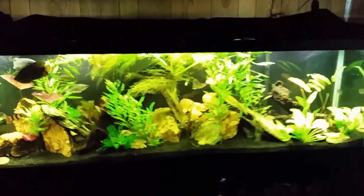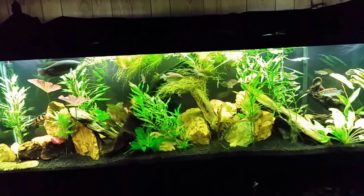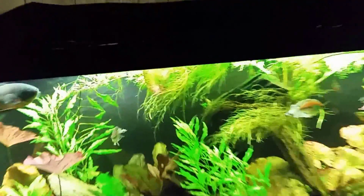The other tank we're going to be looking at when we do the before and after is my 125 here. Now this tank's going to get a little more than just a water change. I'm going to get in there. I need to do a little bit of grooming on the plants. We can take a look at those real quick.